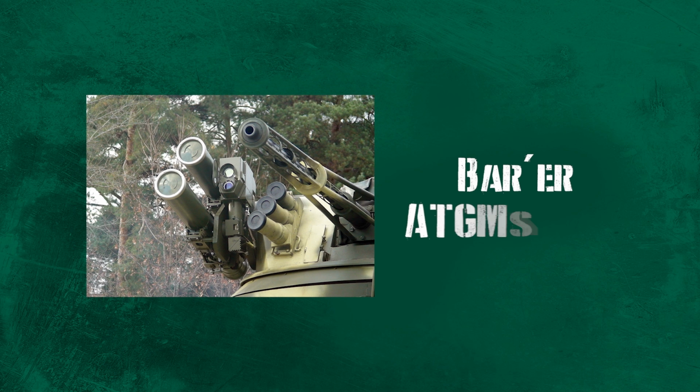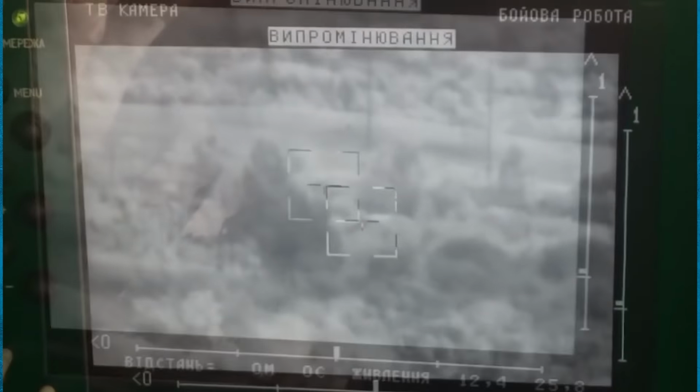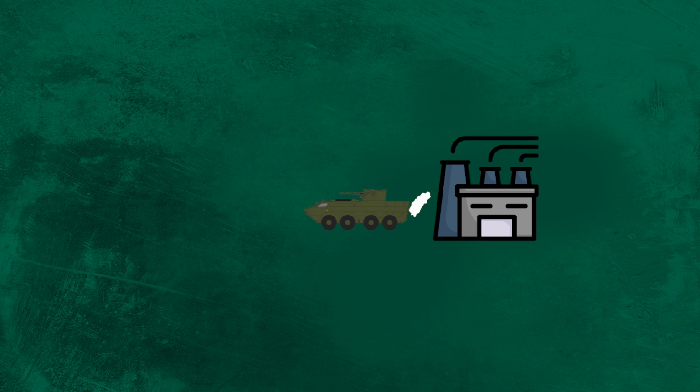With the Barrier ATGM system, a semi-active laser-guided anti-tank missile capable of penetrating 800mm of armor at 5,000 meters away. This system comes standard with the Ukrainian BTR-4, and we've seen many Russian BTRs don't have this. There are of course far fewer of these BTR-4s created, with estimates being around maybe a total of 750 were produced, many of which were sent to foreign markets.